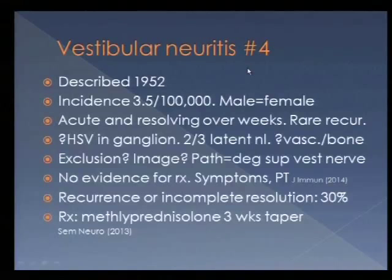Neuronitis, I gave you the basics here. I think you're really dependent on physical therapy, and you can try different symptomatic care. You can use benzodiazepines to try and help them with their misery. There is a sense of using Solu-Medrol for 3 weeks in a tapering fashion, and I gave you the reference. Not sure that makes all that much difference.